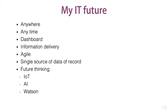We need to access our applications anywhere and any time. We need more dashboards, and we need those dashboards to include not just applications, but also the delivery of the information and the analytics that is important now for businesses to be able to make decisions. We need our IT future to be agile. We would like to have a single source of data of record so that we can rely upon it, and we know that it's secure, and as custodians of that, we're looking after it for the businesses.